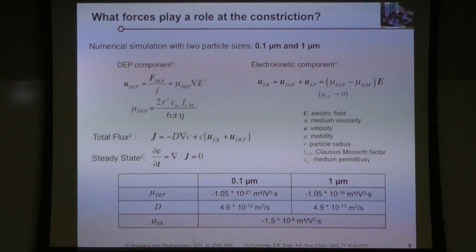Now, the nice thing is with these beads, they have been extensively studied in dielectrophoretic applications, so their dielectrophoretic properties are pretty well known. So we know that they have negative dielectrophoresis, and we can come up with a dielectrophoretic mobility for them. We can also determine the diffusion coefficients, and then again we know the electrokinetic component, which in our case is just due to electroosmotic flow, since we neglect electrophoresis in that case.